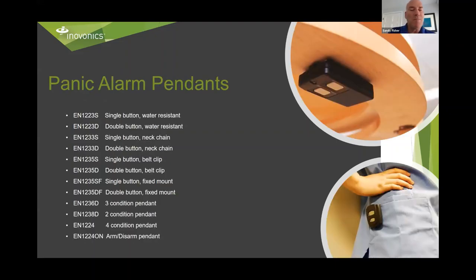We have a number of panic buttons that can be worn or mounted. And I've just got them all listed here. So the way to decode our part numbers, all our part numbers start with EN.